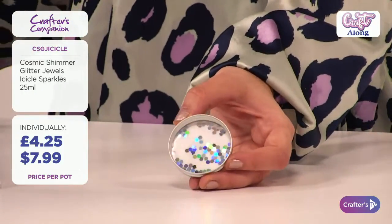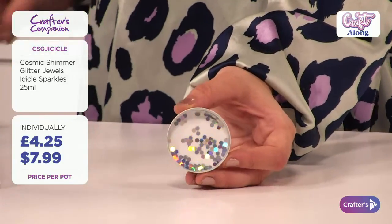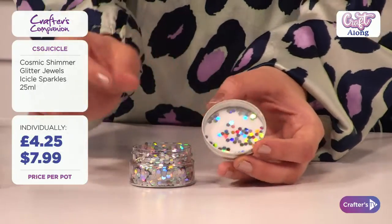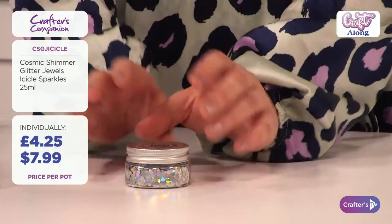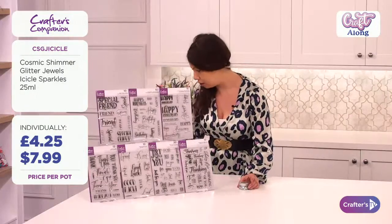It really is. Would you say that's quite impactful? Yeah, me too. Guess what, though? You are getting the most ginormous tub of this. That is just a tiny, tiny amount, not even an amount. It's absolutely minuscule. So those are the kind of effects you're going to be getting. We've got loads and loads of them.